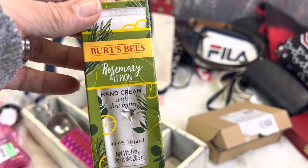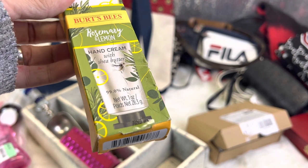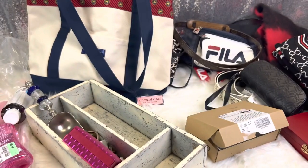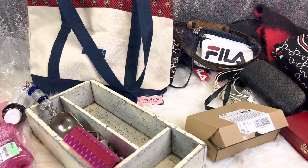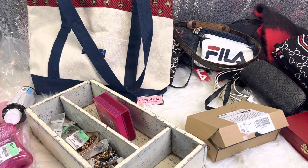This is the Burt's Bees Rosemary and Lemon Hand Cream with Shea Butter. As you can see, Miss Coco got a hold of the box. And this was 99 cents, brand new. This was going to be a stocking stuffer. Eh, it still might be. It's just got Chi Chi's seal of approval on it, that's all.